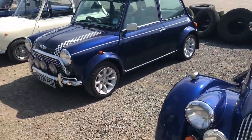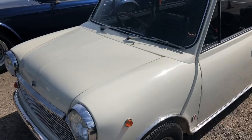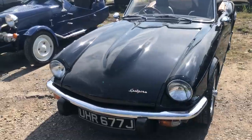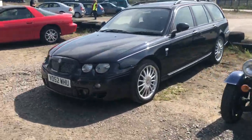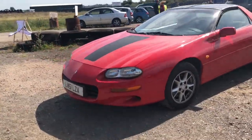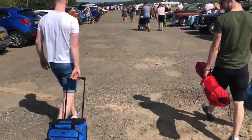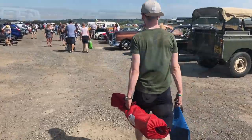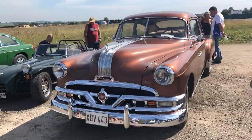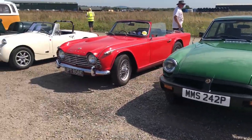Yeah, nice Mini. Beautiful colour, look at that. Another Mini there. This is speed, a bit of speed dating. This is speed classic car viewing. Triumphs, Lomax, old MG. It's a nice Chimaera, I think. 51 plate, looking lovely. Pan round on the journey. Pontiac. MG, that's a very nice Triumph.